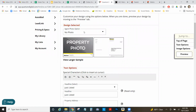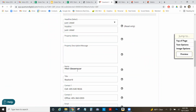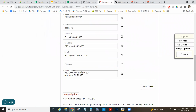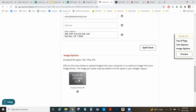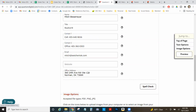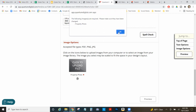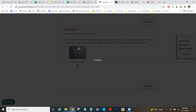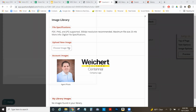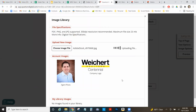You can either put your photo or not put your photo. Just listed, you put in the property address, a little description about the property, your name and info, and then you add your property photo image, and it'll pop up right here. Once you have that done, let me see if it'll let me go to the next step. No, it's going to make me put a property photo. Give me 1 second. I will grab a random property photo. Some house. There we go. So you put in your property photo, put in your info about the house.